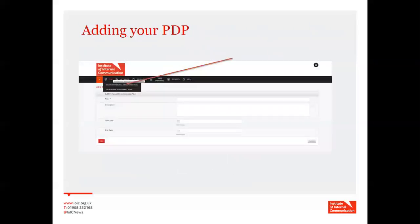So once you've taken the time to identify your development needs, you can add your PDP into the CPD system, as shown here. Simply give it a name, description, and a start and end date, and you can add as many different PDP plans as you would like. It's really what works best for you.